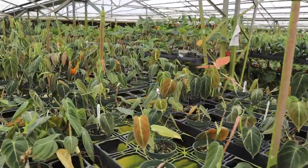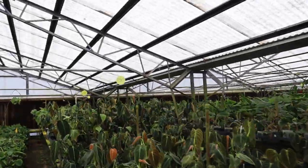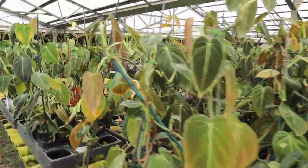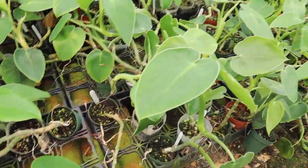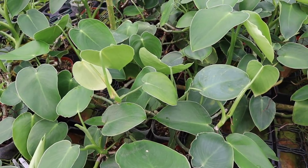Here are some Milano chrysums. Sea of Milanos going from like $50 to $100, it looks like. Gosh, super, super pretty. Down here, it looks like they have that elephant ear. It's a philodendron rugosum. They're supposed to feel like pigskin.